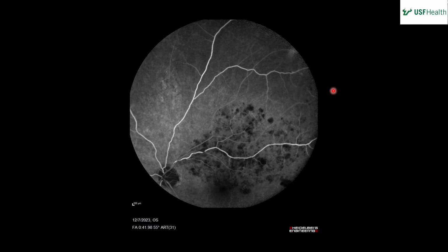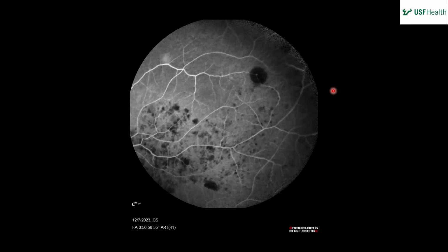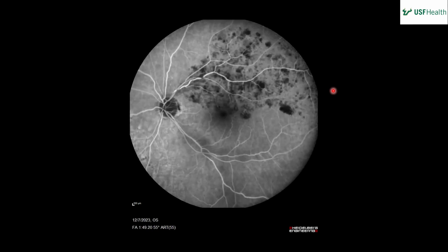Alright. Anything else on that one, Grant? No, that's good. Alright, so similar again, all the areas of hypofluorescence correspond to the areas of heme that we saw earlier. So now that we're further along, I would call this blocking, probably from the blood. Yeah. And so similar thing, we're just seeing it from different angles, you can see the blocking of all the black areas from heme.